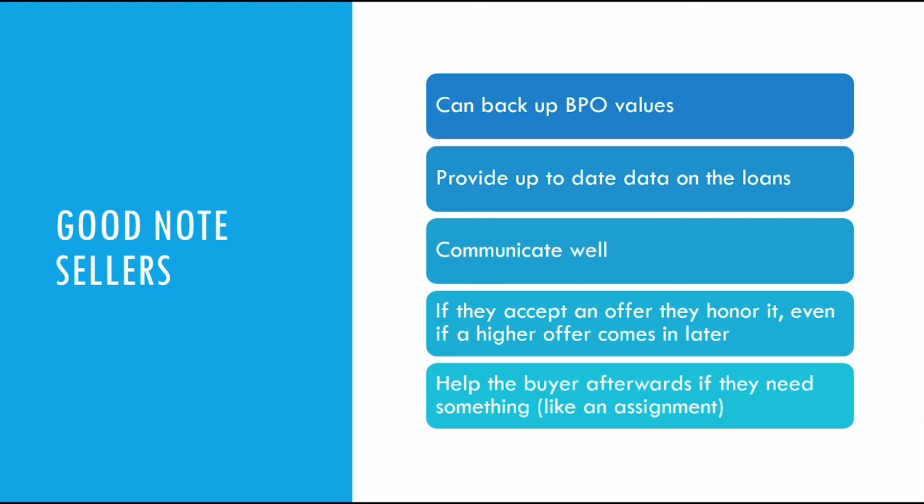The other point for a good note seller is that if they accept an offer, they honor it, even if a higher offer comes in later. I have had this happen before, where I've gotten an offer, accepted it, and then like 30 minutes or a half hour later, a higher offer came in.